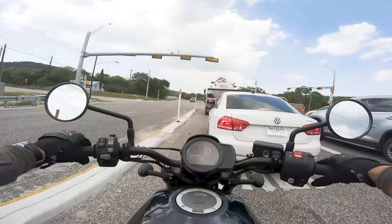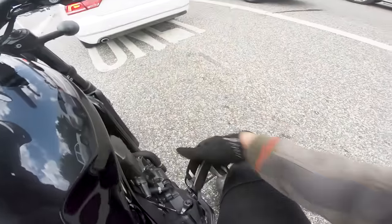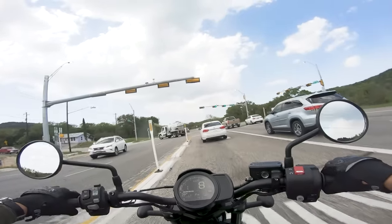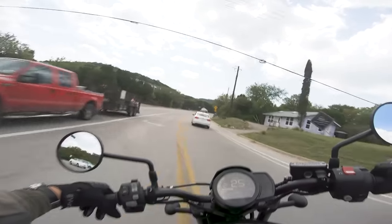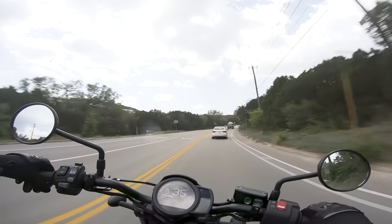As we sit here at a stoplight, I'd like to tell you that the Rebel 1100 is not that hot of a bike. The exhausts are routed correctly underneath you like they should be for a normal motorcycle, not like the Sportster or anything like that, where the exhaust pipe is right near you. And I like that. It's a very cool running motorcycle, very understressed engine, and that's really cool.